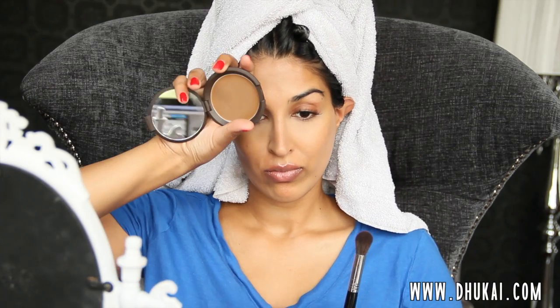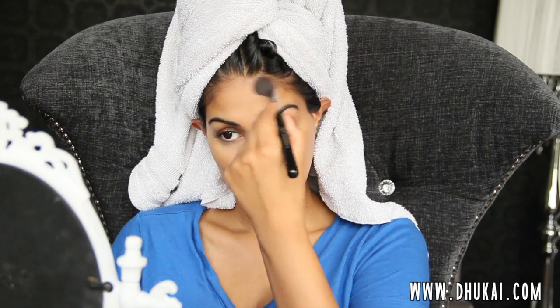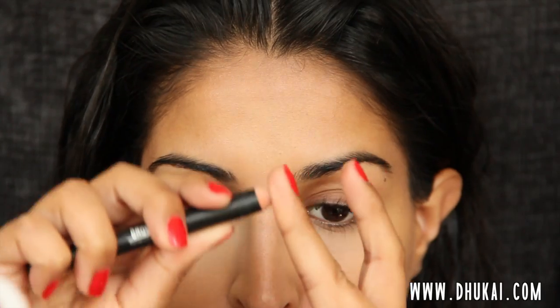It's just amazing. Then I'm taking this contour product by Becca and I'm just gonna contour my face with this. This is a very shadowy type of color. It's not warm toned or anything like that. It's very cool toned. It really mimics a shadow. So I'm just gonna go in the contour areas, hairline, temples, tip of my nose, jawline, the usual contour spots, and I'm gonna let those creams sit on my face for a little while I work on my eyes.